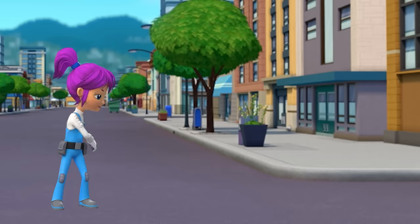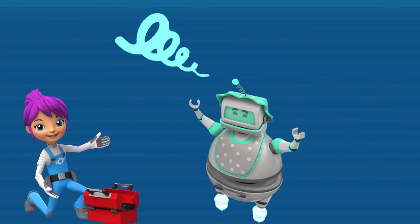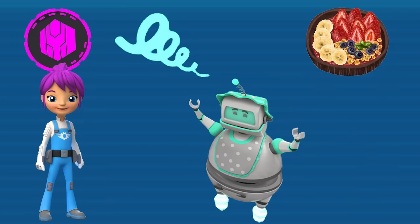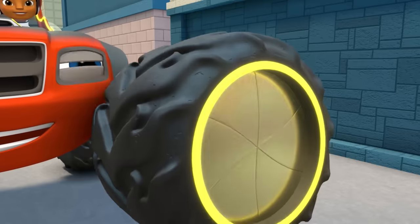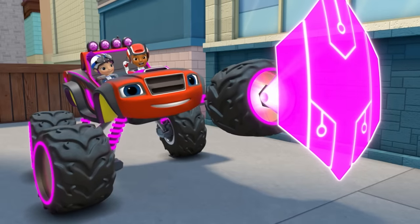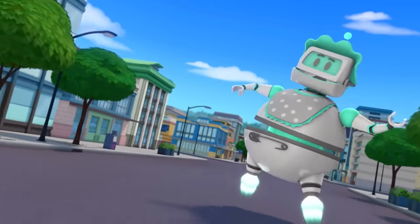Systems check! What does Blaze need to get past the blast of the baby ray? A force shield or an acai bowl? Right! Blaze needs a force shield to block those blasts. Special mission, force shield! Yeah! Not giving up, eh, special mission, Blaze?